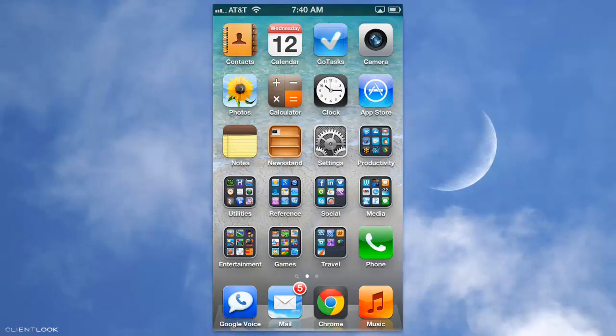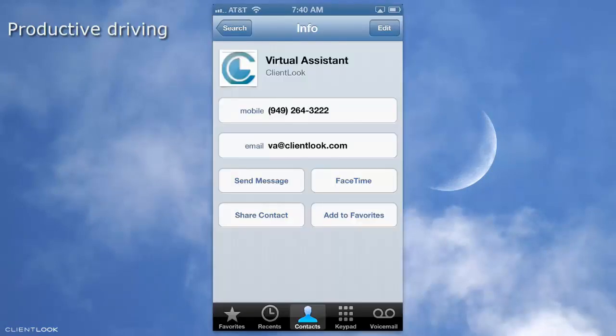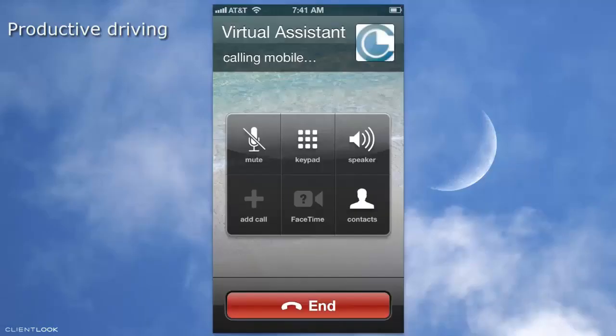So now I've left my client meeting, I'm in my car, and I need to add an update to ClientLook. So I pull up the virtual assistant on my speed dial, I call them, and the exchange might go a little something like this.